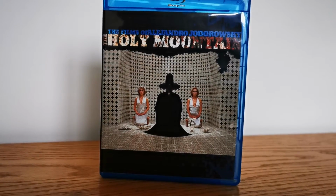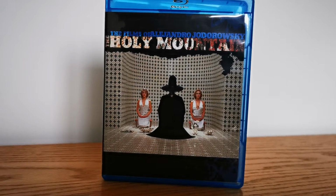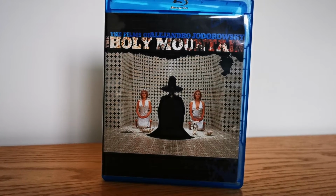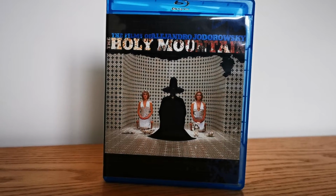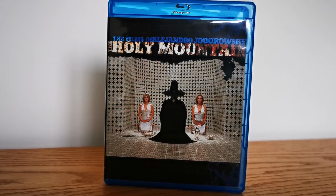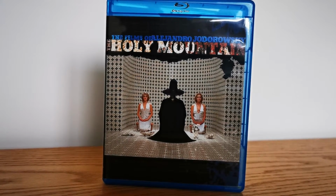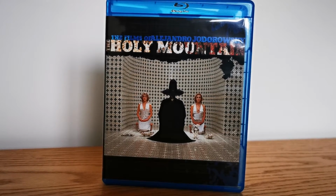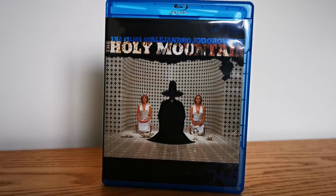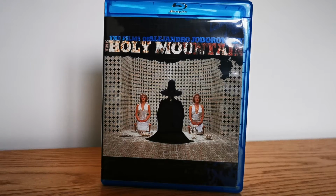Next up, we've got another US release. This again is region A locked. This is the cult classic The Holy Mountain from the director Alejandro Jodorowsky. Arrow are releasing a box set with this film in, plus some of his others. To be honest with you, I'm probably going to sell this edition and buy that box set, because if it's a remastered version, then I'll be double dipping on this film because it's worth it. Certainly not for everyone, but in my opinion, fantastic.